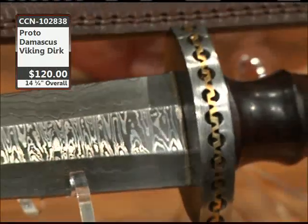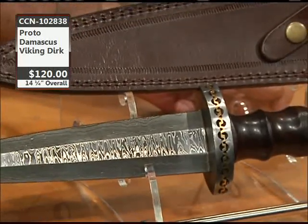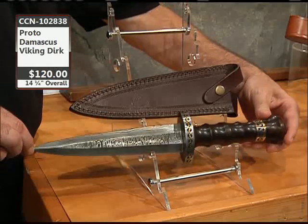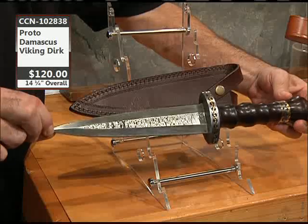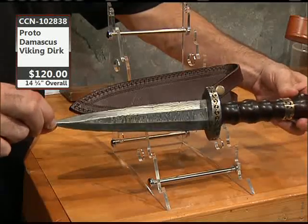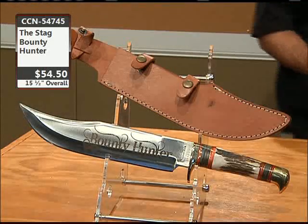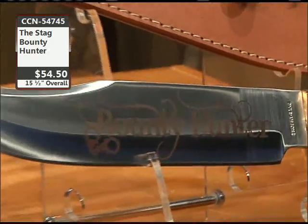Look at this workmanship in this knife, folks. $120 price tag. 102838. When we sell the last one, unfortunately, it's going to be a long, long time. I'm really working with them to try to get some more of those. But I mean, if we started the process today, way into next year, those take a long time to produce.